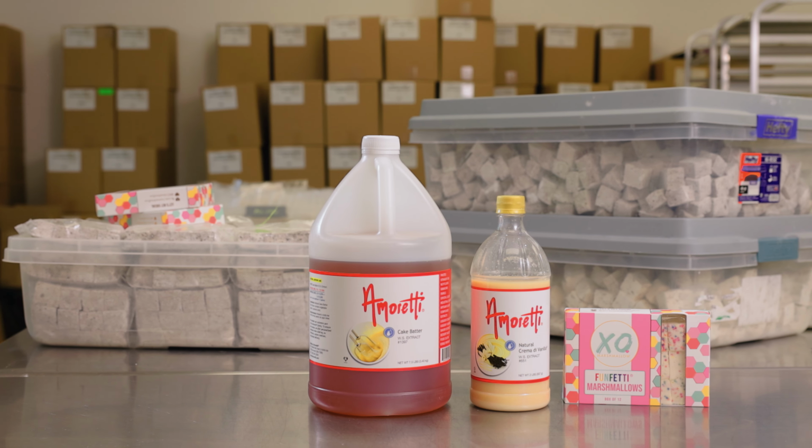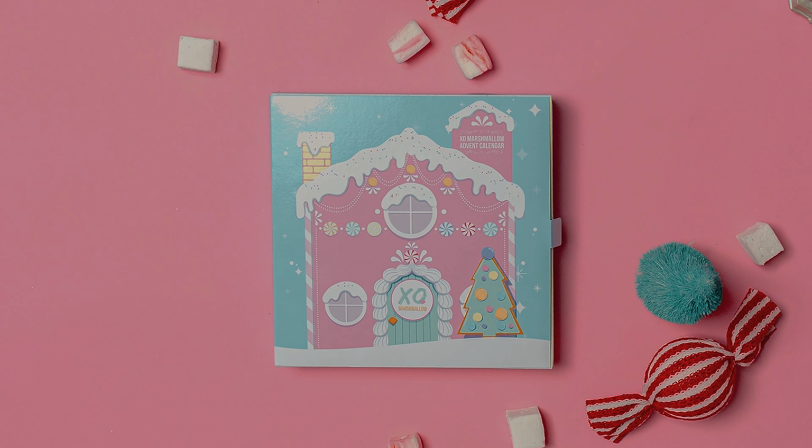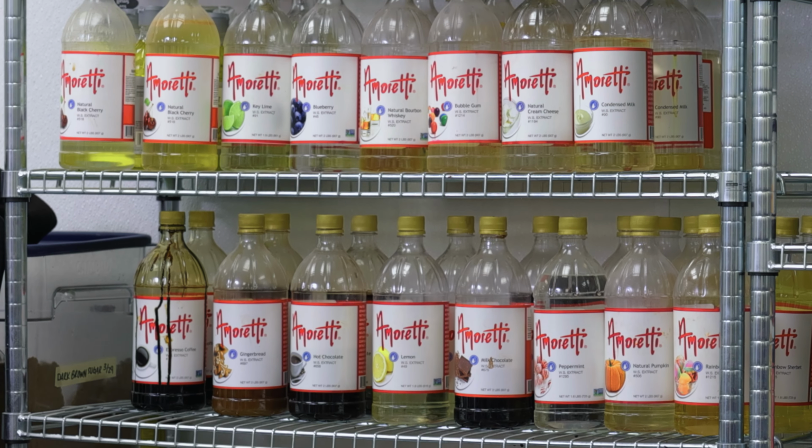We use Amoretti in a lot of our products. One of my favorite applications for our Amoretti extracts has been in our advent calendars that we put out every year. It's an opportunity for our customers to get 25 different flavored marshmallows. People absolutely love the advent calendars. We've been doing them for 6 years? Six. This is our 6th year.